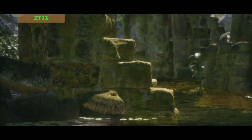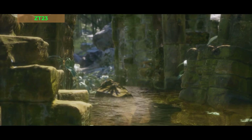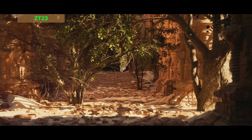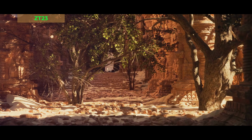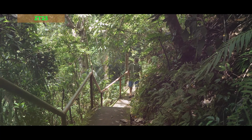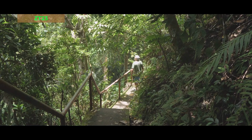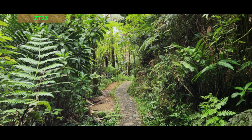Now, all that's left are ruins, slowly being consumed by the jungle, but still standing as a testament to the resilience and the enduring spirit of the people who once lived here. Walking through the overgrown paths, you can almost hear the whispers of the past, the echoes of laughter, prayers, and the everyday sounds of life that once filled this place.